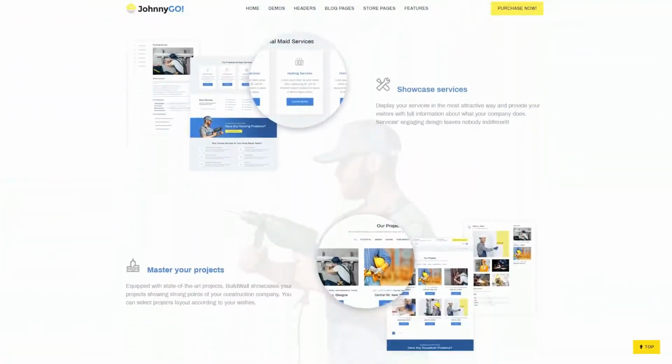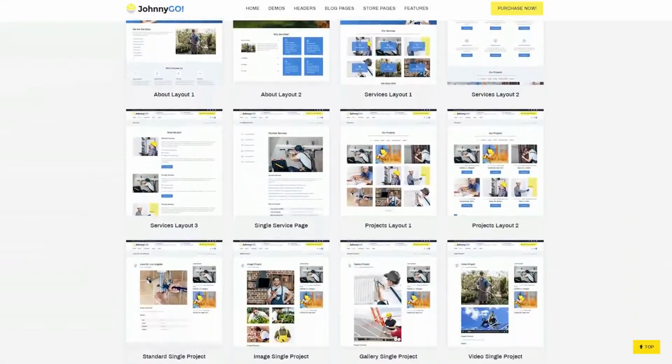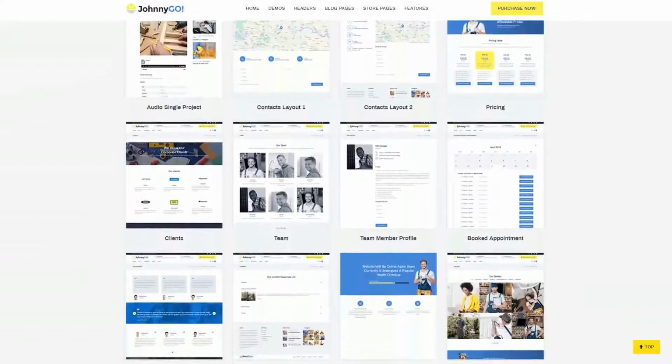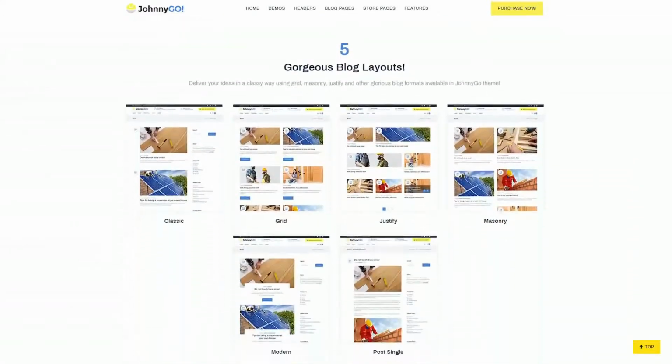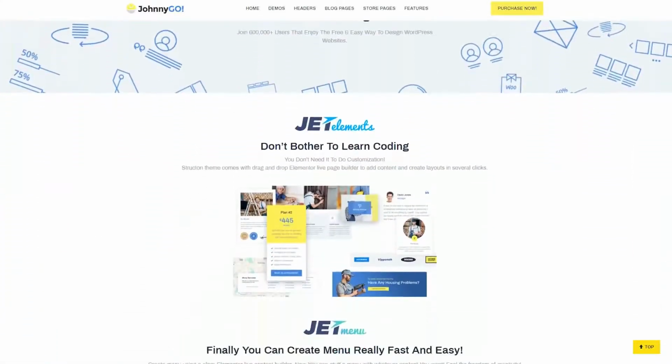You'll be able to build content on the run with Elementor Live Page Builder, and a full pack of Jet elements will provide extra functionality. JohnnyGo has efficient user interface. It's easy to install and customize. Stand out on the web with JohnnyGo WP theme.